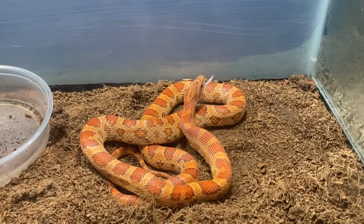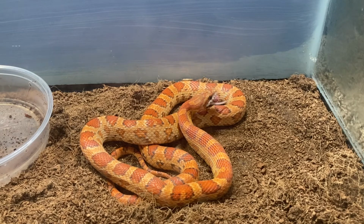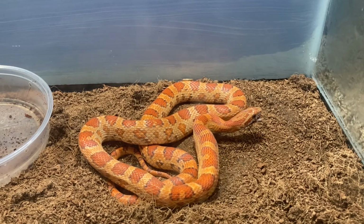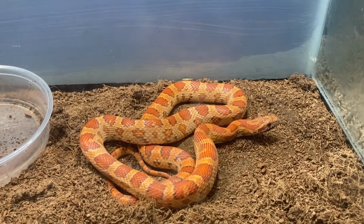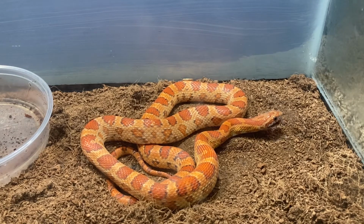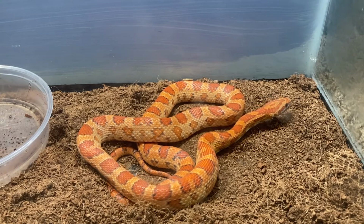Alrighty, as he's trying to finish up that tail, I want to apologize for not uploading last week. I did feed him though. I fed him a frozen thawed. And in fact, he's actually getting to the point where even with frozen thawed, he'll snatch it and constrict it like a real mouse would.